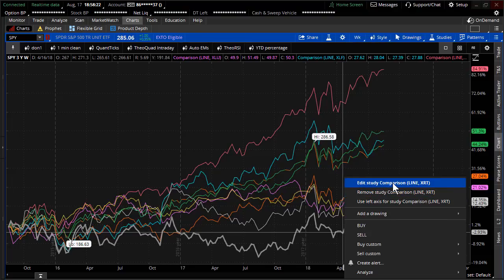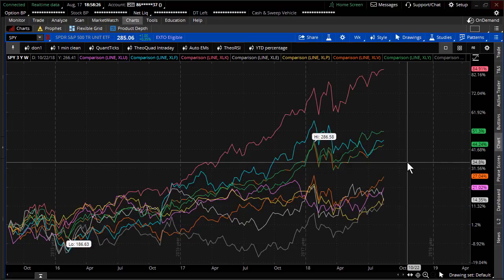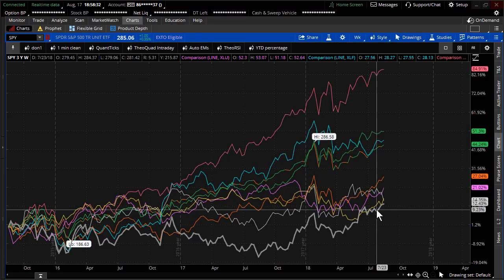So this does not bode well for the marketplace as a whole. This, again, aside from the bearish position I just took in the XRT, this does not bode well for the marketplace. Why?